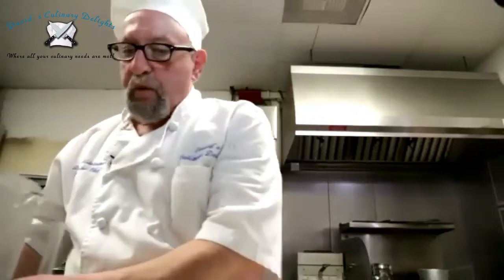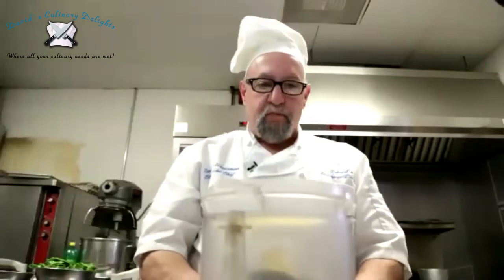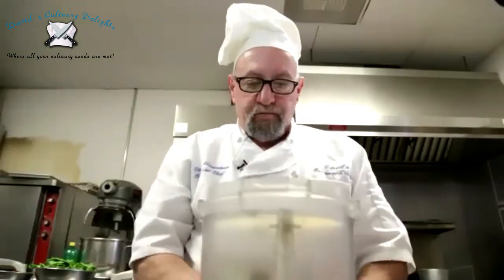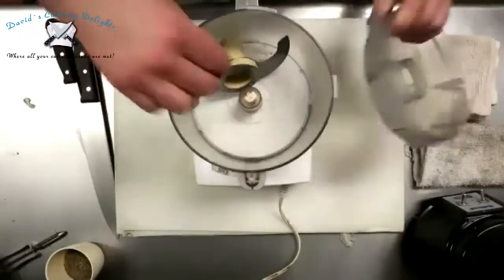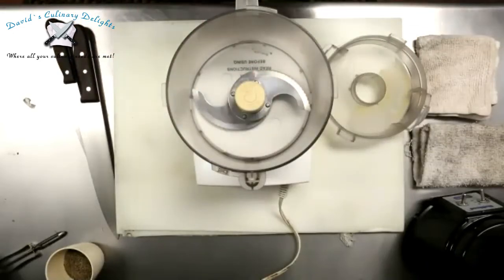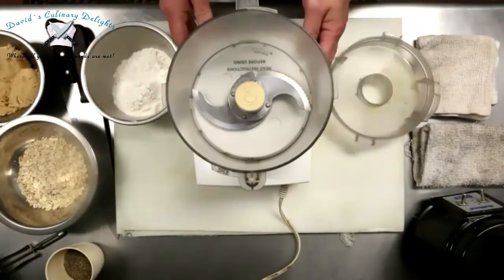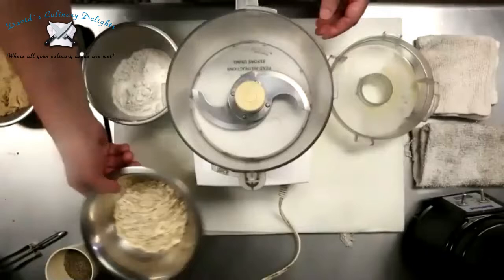Okay, so you ready? Let's get started. First we're going to start with dessert again. You guys know how I like to start with dessert. It takes a little bit of time to do dessert. So we're just going to get the food processor ready, and we're going to make the topping for the peach cobbler.